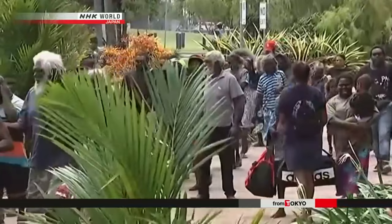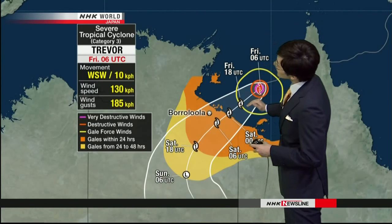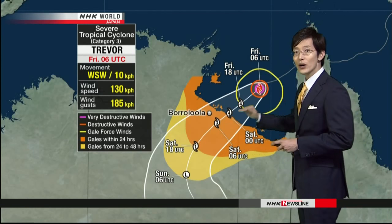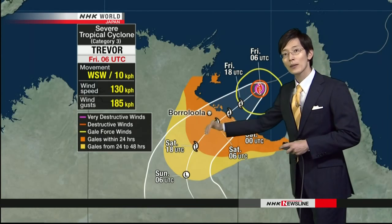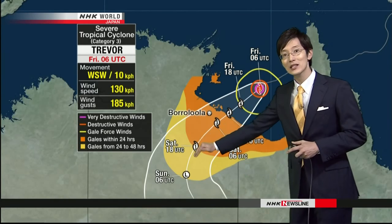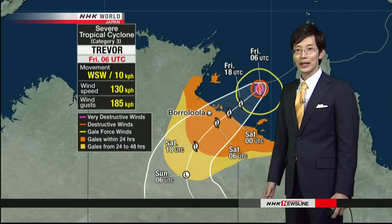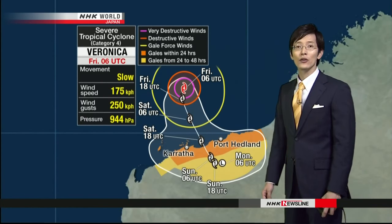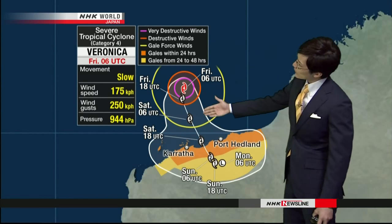Let's take a look at the track with Trevor, severe tropical cyclone category 3 system, likely to become category 4 before it makes landfall. And so for those of you in Northern Territory and also extending into Queensland, be prepared as this storm comes on shore through the weekend and makes its way further inland into Northern Territory as we go throughout the weekend. Meanwhile, Veronica, the other severe tropical cyclone, is going to likely maintain its Category 4 status and continue to move its way down toward the south.